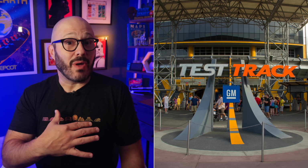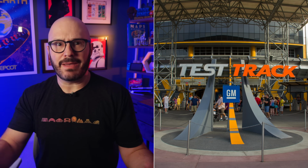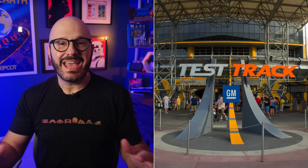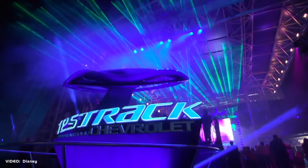And crash test dummies, by the way, had a big moment in the 90s. Now, I was a teenager when Test Track opened, and I loved it. I was thrilled that Epcot finally had a thrill ride, and all that 90s extreme attitude totally worked on me. But those 90s vibes were feeling very old and dusty by 2012 when Test Track closed for its first reimagining.